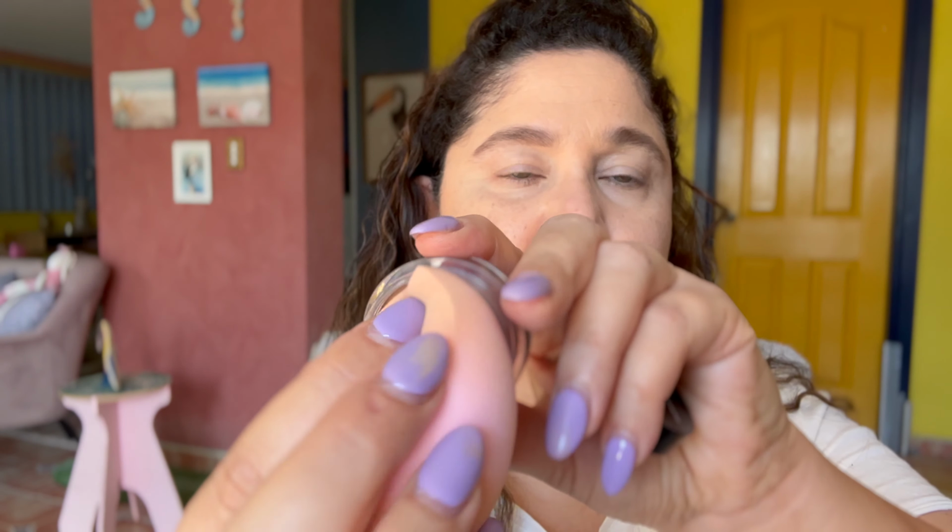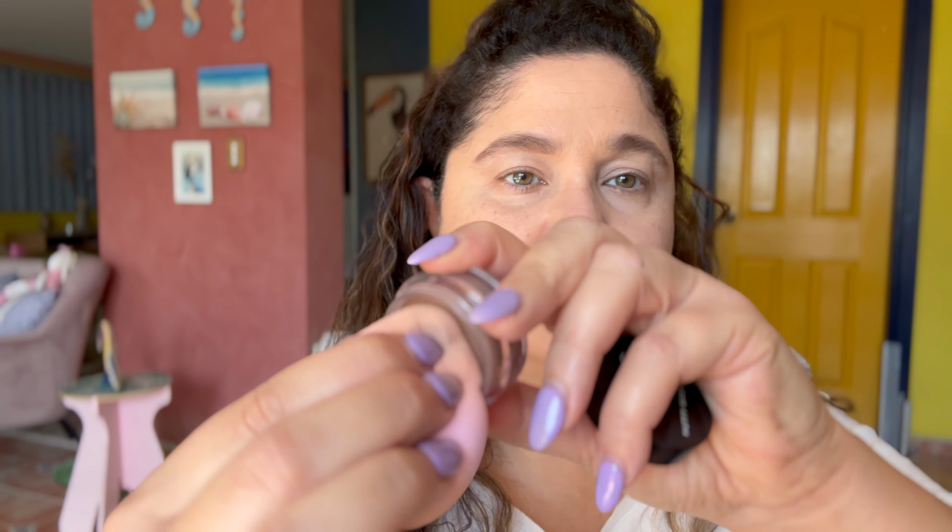And then the e.l.f. Honey Bronze Putty Bronzer is excellent as well. I'm going to be using the e.l.f. Putty Bronzer today, and with the same damp beauty sponge I'm picking up that bronzer, just like that.